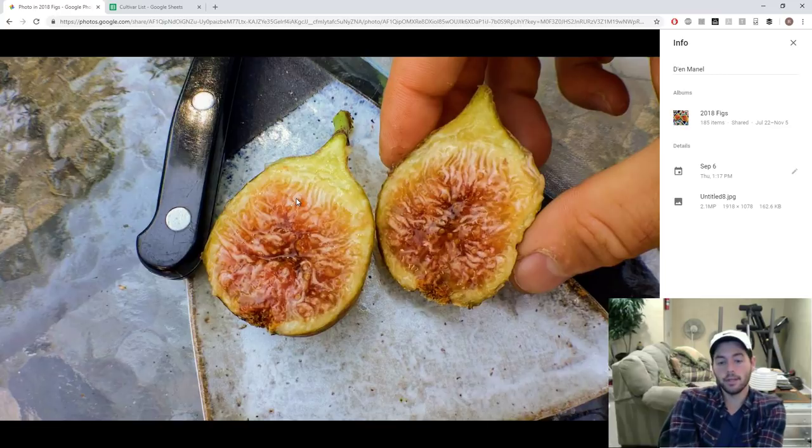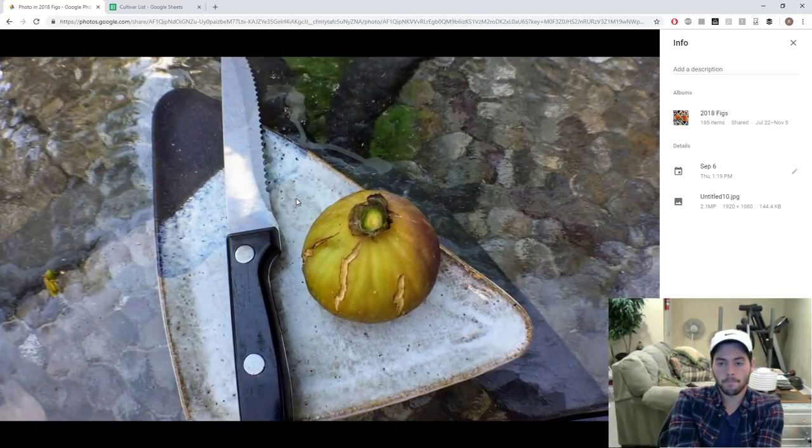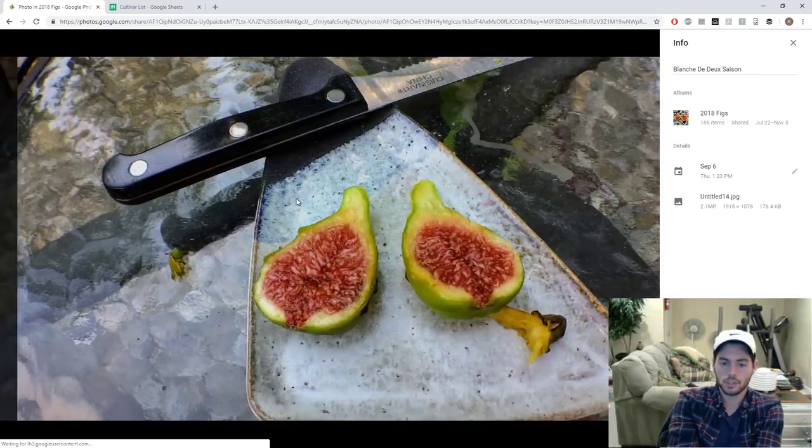Here is another Dien Manel, and this one's beautiful. Much better than the first one. Amazing. Here's Spei, Israeli fig. We did a video on this. Very fruity, like fruit punch. Tastes exactly like fruit punch.